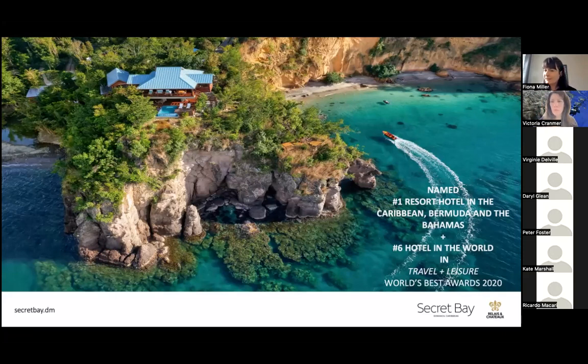We are quite greedy at Secret Bay. Most hotels in Dominica don't have any beaches because it's not really a beach focused destination, but we have two lovely beaches, one which is called T-Bay Beach and one which is Secret Beach. T-Bay is on the left, a bit off screen here, but Secret Beach is on the right hand side, and it can only be accessed by swimming or by a little boat or paddle boarding. So it's very special indeed.